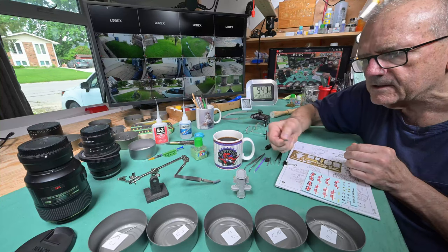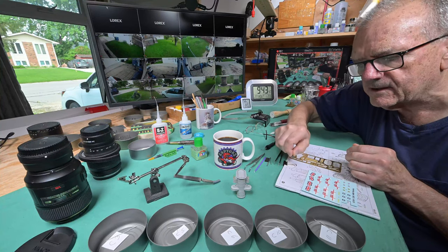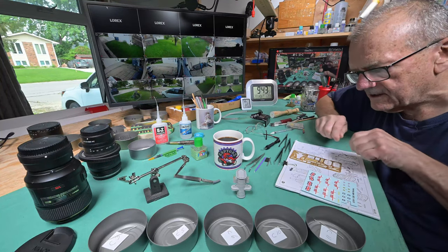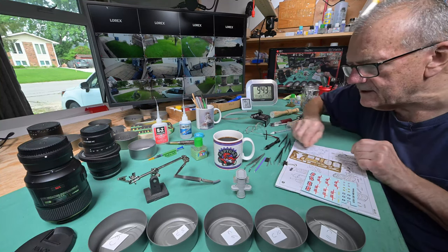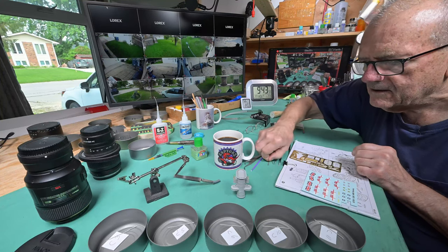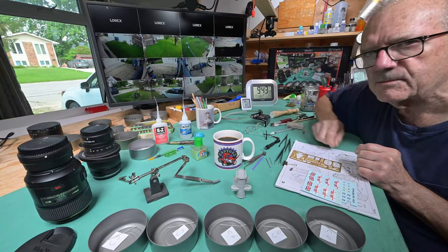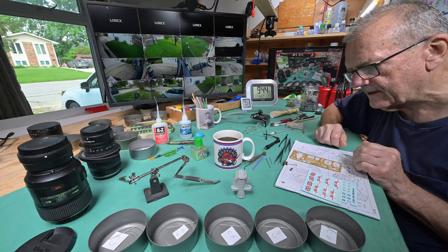It's sticky on one side, so I can stick it down on my piece of plexiglass and then roll it with the drill bit. You know, it'll stay in place. At least that's the plan. Anyway, enough chatter here.